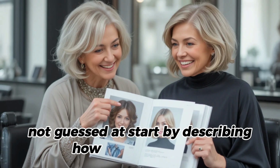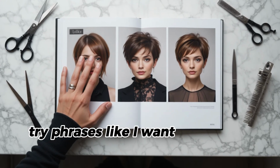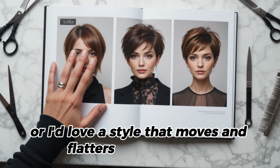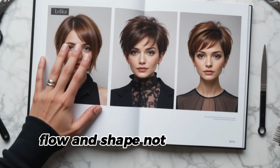Start by describing how you want to feel, not just how you want to look. Try phrases like, I want something that feels lighter, or, I'd love a style that moves and flatters my face shape. This helps your stylist think about texture, flow, and shape, not just length.